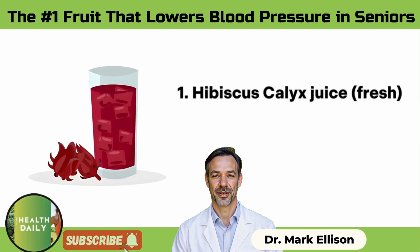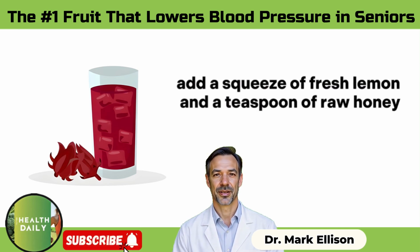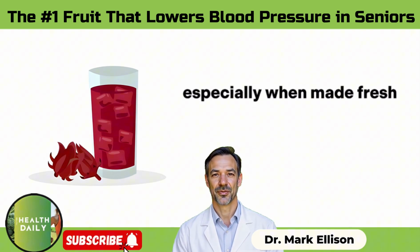1. Hibiscus calyx juice, fresh. Boil the red calyx parts in water with a little ginger. Add a squeeze of fresh lemon and a teaspoon of raw honey. Chill and enjoy 1 glass daily. This version keeps more of the active compounds intact, especially when made fresh.